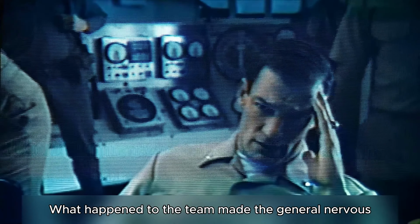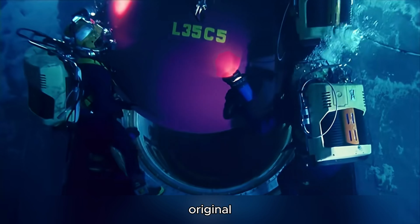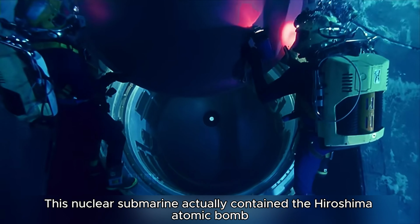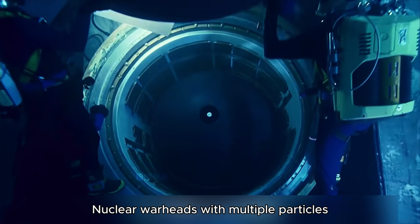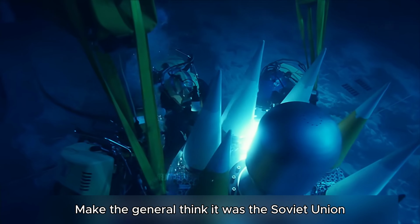What happened to the team made the general nervous. He quickly ordered the Navy SEALs to complete a secret mission. Originally, this nuclear submarine actually contained the Hiroshima-type atomic bomb, nuclear warheads with multiple particles. The abnormal events that occurred made the general think it was the Soviet Union.